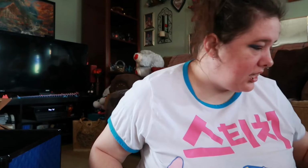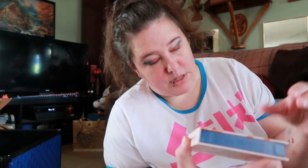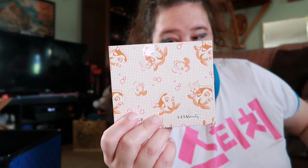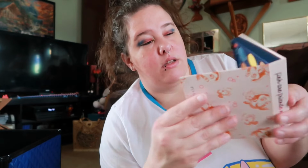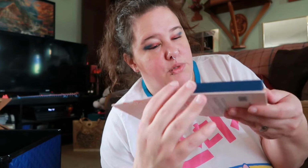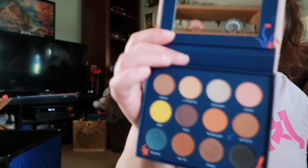A couple more things. This one I got through Ulta, so this is their Ulta Beauty collection. I had a Toy Story one, and I think I sent it to Nikki Whispers, or I gave it to somebody, I can't remember. But I kind of want to keep it because there's probably some shadows in here I probably will use at some point.